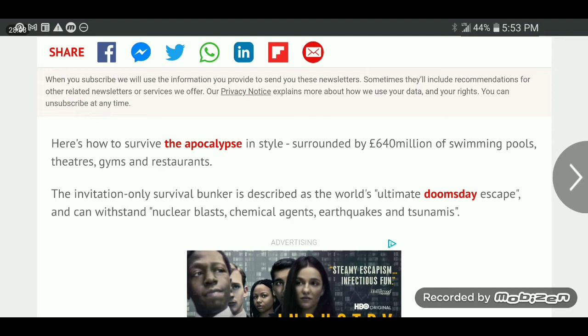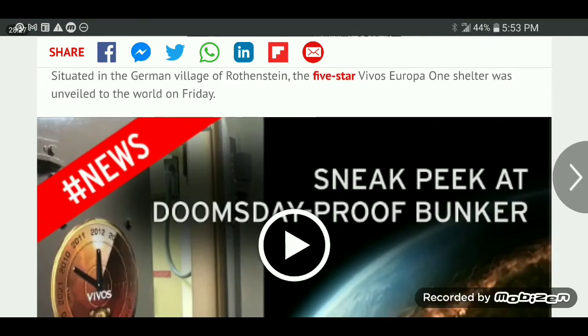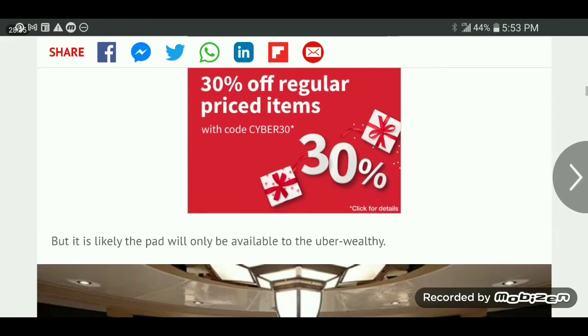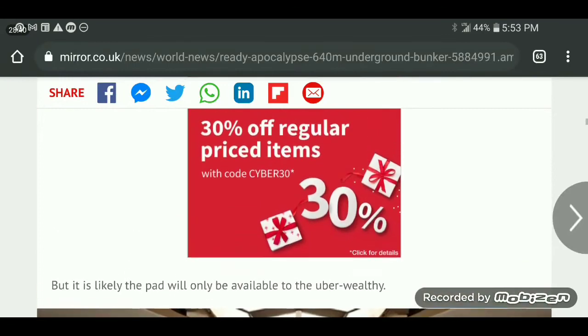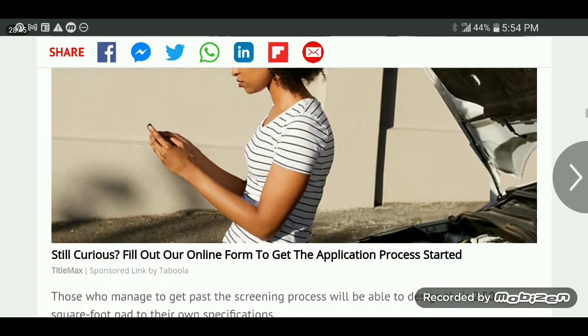We just went into that, man. Psalms 137 tells you that. You see? It says it can withstand nuclear blasts. That's impossible. Chemical agents, earthquakes, and tsunamis. See, they know what's getting ready to come. When a missile hits, they notice. So we're not going to go into it because we already watched the video. And this is for you that are seeing the lies.